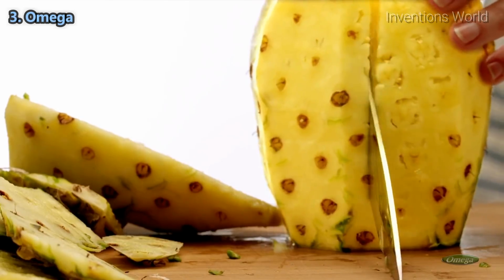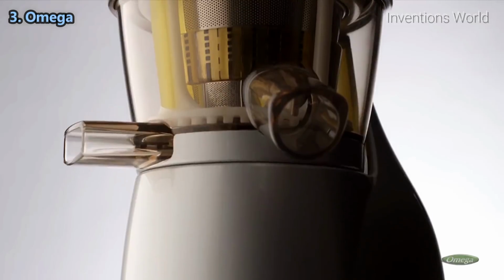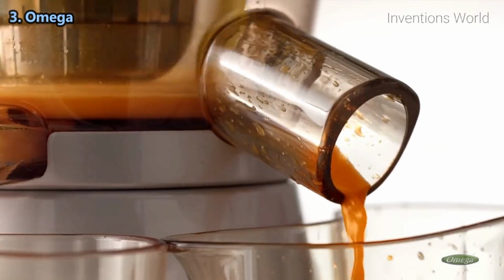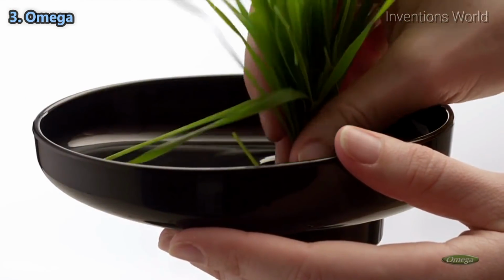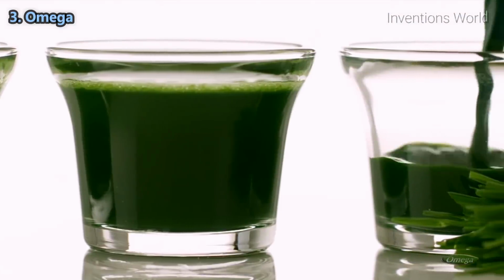Whether pineapples or carrots, or even seeded fruit like cherries and pomegranates, the Omega Vert delivers, making it easy to extract juice from your favorite fruits or vegetables. Leafy vegetables like kale or spinach, or even something as fine as wheatgrass, are all easily juiced with the Vert. It's the only juicer you'll need.